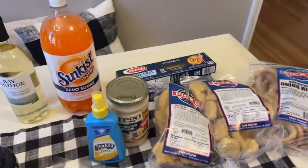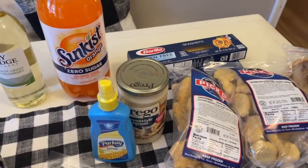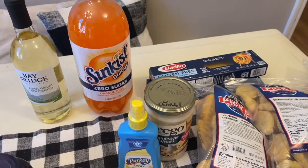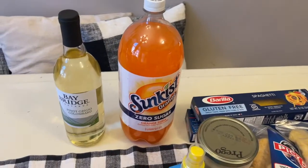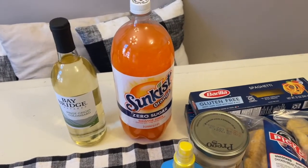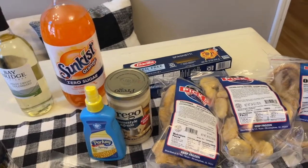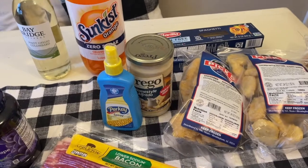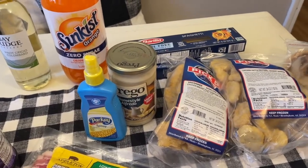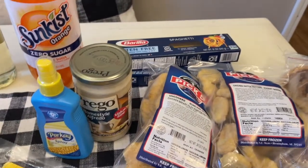Okay, and so at one of our local stores, it's called Fresh Market Value. It's just like a little value store. You cost plus 10. So I got some Pinot Grigio, Diet Sunkist. I did get 3 Diet Sunkist and a Sierra Mist. Those are downstairs. Spray butter. I got Homestyle Alfredo. We're going to have ground beef, pasta, and Alfredo sauce for dinner tonight.